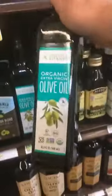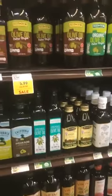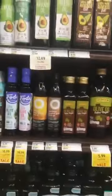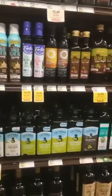So oils here. Primal Kitchen, again, started making their own oils. There's olive oil, and they have an avocado oil too. I'm just not sure if it's here. And then, oh, right here it is. So those are the two oils that I normally stick with. And then obviously butter. You want to stay away from vegetable oils because they are super toxic to the body.